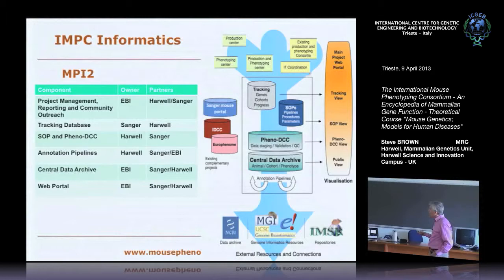And as we capture phenotypic information, this all needs to go into the Data Coordination Center, the PhenoDCC, which basically stages the data. At that point where we've captured the data, we QC it, we look at it, we make sure that it's correct, we validate it. And once we're satisfied with the quality of the data, it then goes into our central data archive, which is being held at the EBI. And that central data archive is the data set on which all of the annotation pipelines will be operated. And it's those annotation pipelines that will tell us the phenotypes that are in our mice. And those phenotypes are then ported out to other databases or integrated with other data sets across the world where relevant.